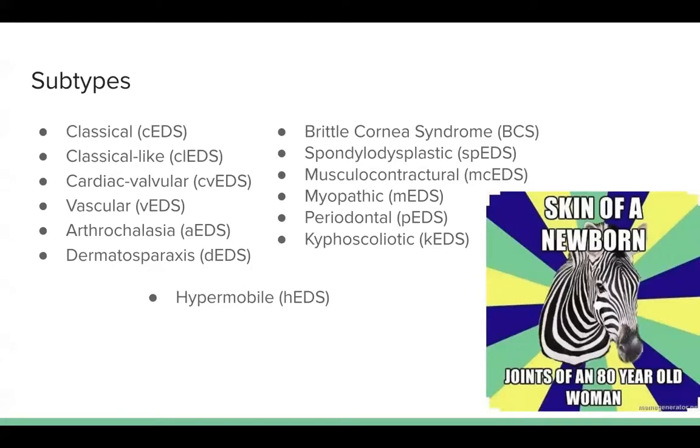Musculocontractural has severely adducted thumbs and clubfoot and possible facial clefting. Myopathic has a lot of hypotonia and muscular atrophy. Periodontal affects the mouth, and that one has severe gum disease and problems with the cleft and the palate, and it can affect speech.